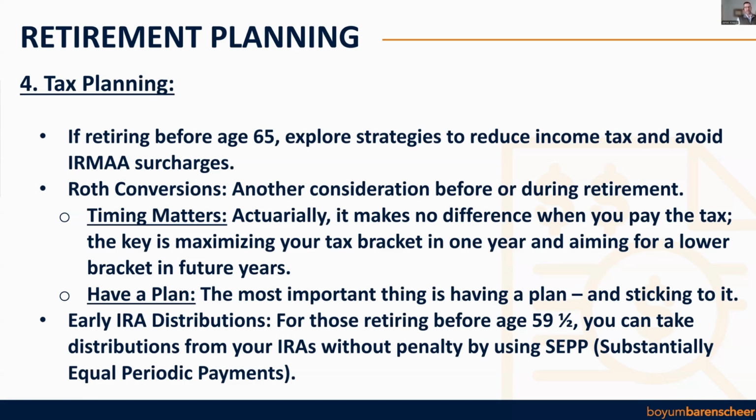And you establish this with Chris and his team. The tax professionals actually calculate this with you. But you can retire early and pull money without penalty from your IRAs before the age of 59 and a half.